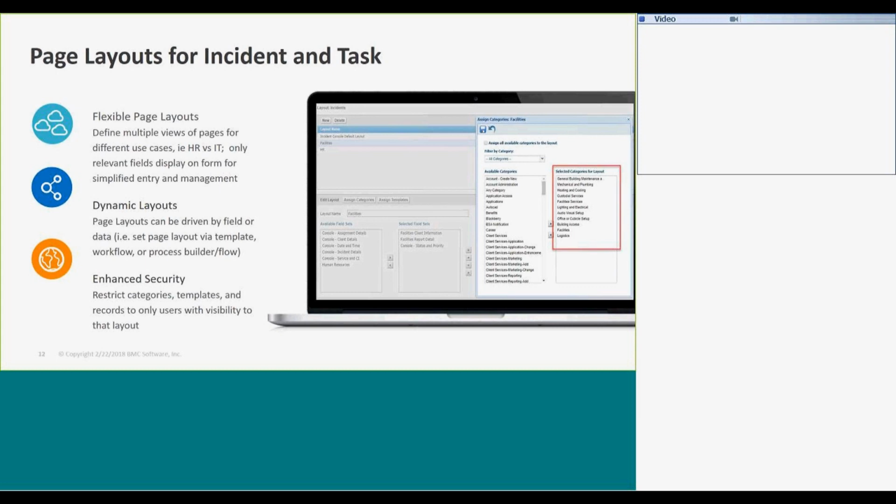Page layouts for incident and task. So a few more details on this one. So flexible page layouts. This means you can define multiple views for pages for different types of use cases, like HR and IT. That means you're only displaying the relevant fields to simplify entry and management of that data.